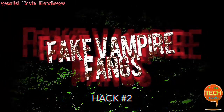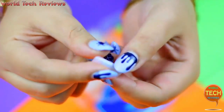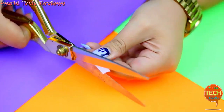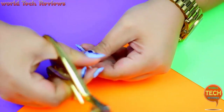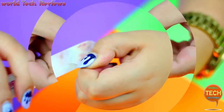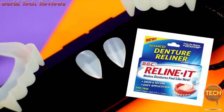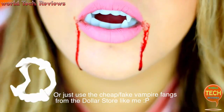The next hack is to make vampire fangs out of fake nails! I saw this idea on Pinterest and I had to try it! For this, you will need to cut the nail in a triangle shape, and then use a nail file to avoid any sharp edges. And that's it! Now all you have left to do to glue this on your teeth is to add some false teeth glue, the one that is for dentures, and you can easily find that at Walmart or Target, or just ask your grandparents.